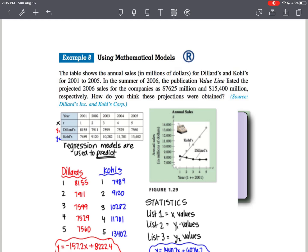The table below is showing sales, in millions of dollars annually, for Dillard's and Kohl's from 2001 to 2005. In the summer of 2006, the publication Value Line listed the projected 2006 sales for the companies as $7,625 million and $15,400 million, which is a lot of money. 7,625 is a lot of million. So we're talking about billions. In that case, it would have been $7.6 billion.